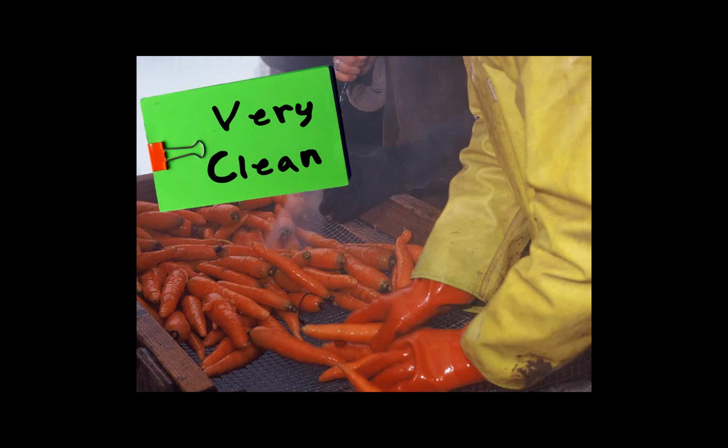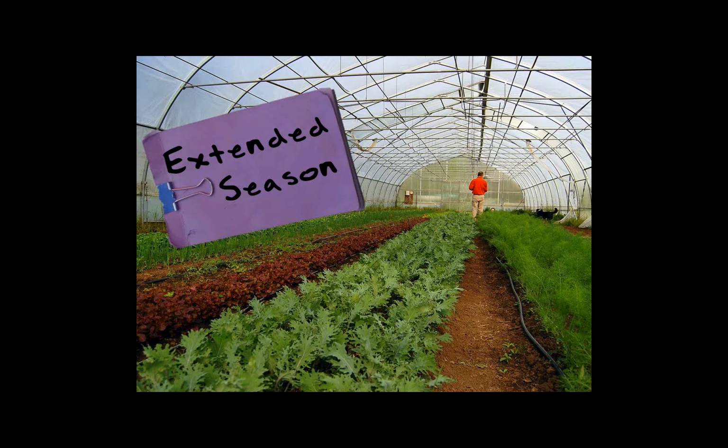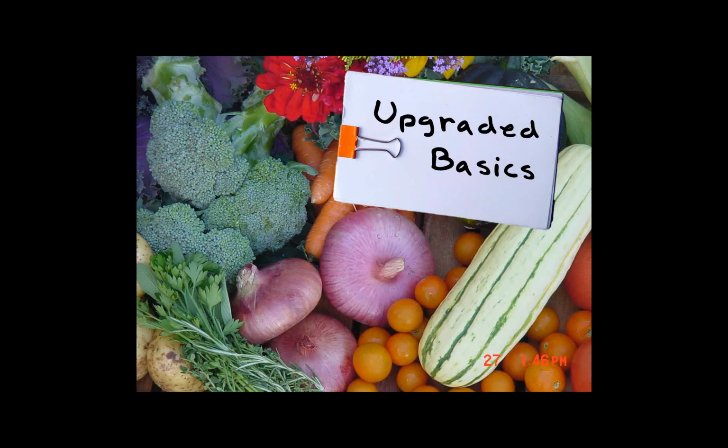We did a lot of salad greens in our early years and spinach, and we're selling that stuff bagged at farmers markets up in Rochester, Minnesota. So that was something that we've always had to pay attention to. We've done a lot of work with extended season here. The first thing we did on the farm was to put up some greenhouses when we bought the place in 1999. And our product focus has always been on what we call these upgraded basics.